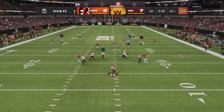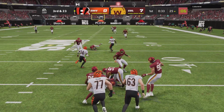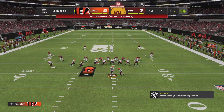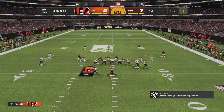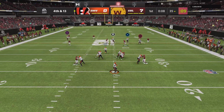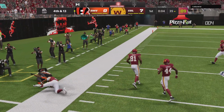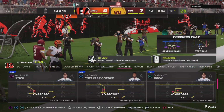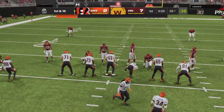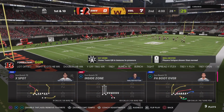Now on 3rd and long, they'll look to throw. The scramble good for a nice gain of 10 yards, but still 4th down. They'll try and throw for it here. Oh, going for Jefferson downfield, and it looked like he got the feet down, did he? Yes, it's a catch. A big connection on that one. 37 yards. After one, 7-0 on EA Sports.